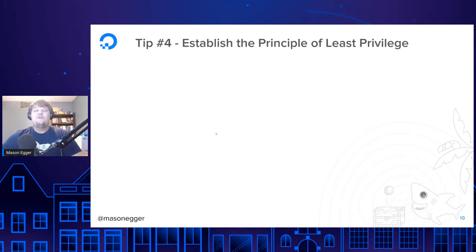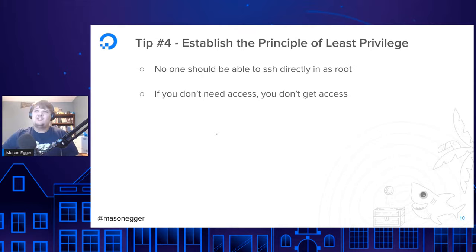Multi-factor is a big thing, and that leads into tip number four, which goes hand in hand. A zero trust network and establishing principles of least privilege are basically a hand in hand kind of thing. Least privilege is you don't get more than you need. No one should be able to directly access SSH as root. I've seen this at so many companies and I hate it. If you don't need access, you don't get it. No one needs direct root access.